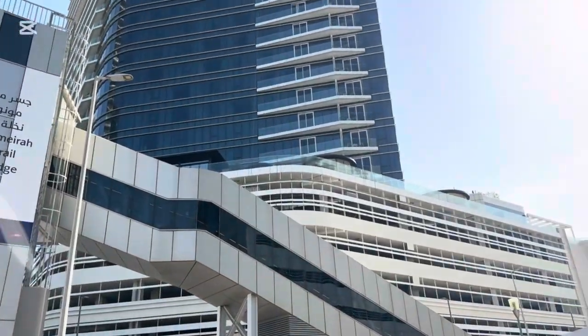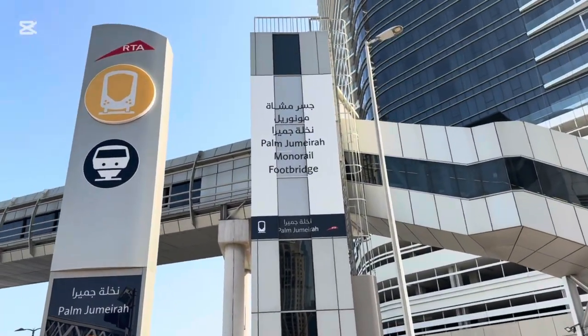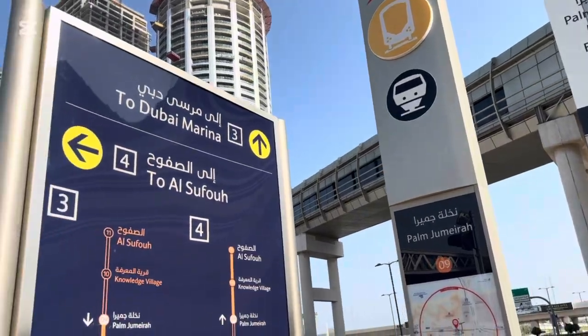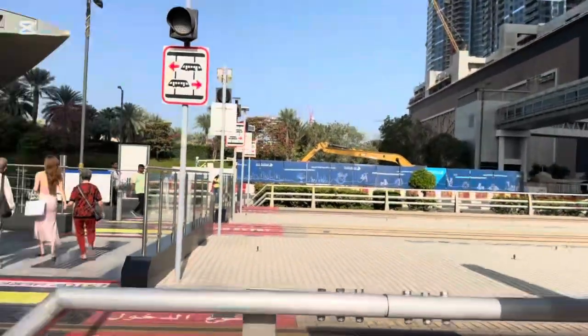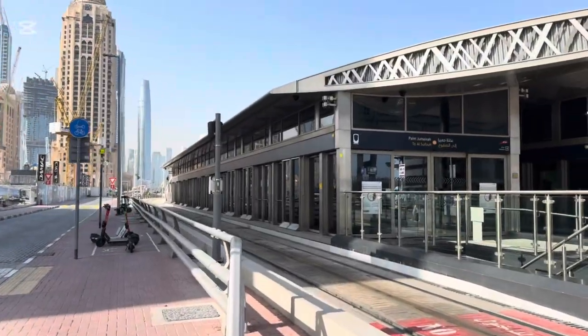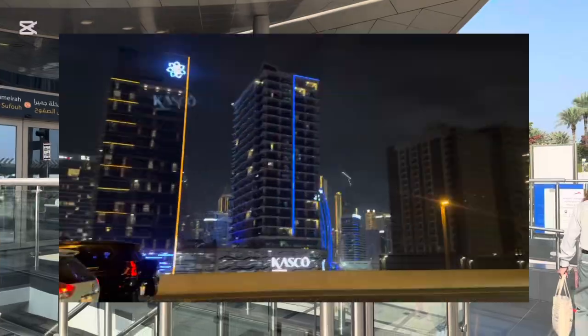So this is our hotel, Avani Palm, and right outside there is the monorail into the Palm and the tram station that brings you to the metro or the Dubai Marina and JBR Beach.